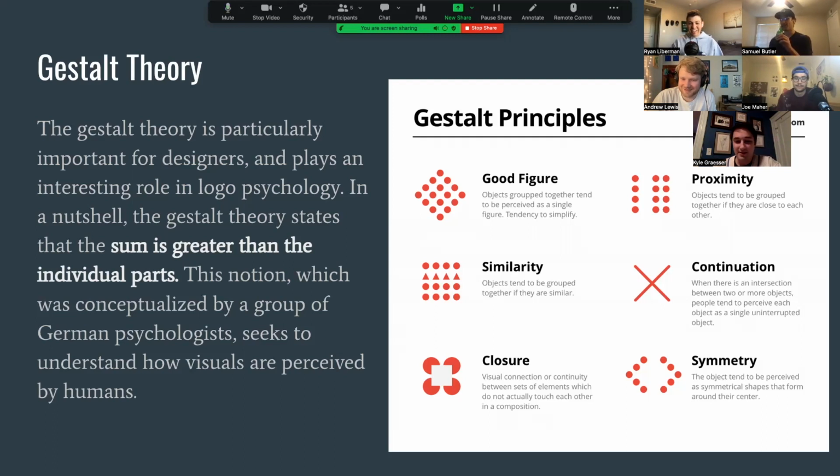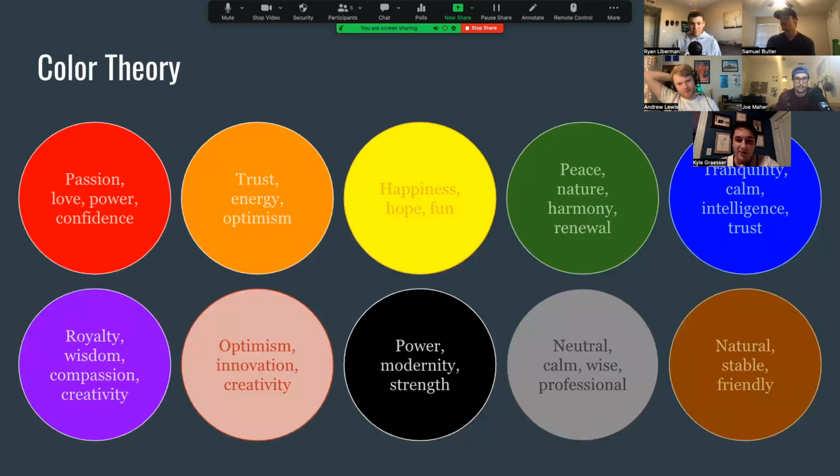Bold. Symmetry is cool. My favorite is closure. I really like white space in logos, or negative space, I guess. I think if your logo doesn't have negative space, what are you even doing? So that's kind of a big plus for me if I see that. Let's go to the next slide. I think we've seen enough here.